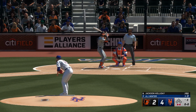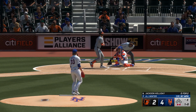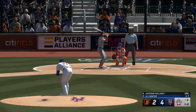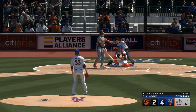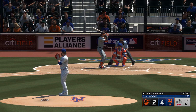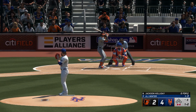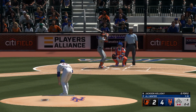Jackson Holiday, the next to hit for the Orioles. First pitch doesn't find the zone. 1-0. Lefty continues to work, but the closer is getting loose in the bullpen. Right through there for a strike. 1 ball, 1 strike. Swings through that one for strike 2. 1 ball, 2 strikes. And that's off the outside of the plate. The ball count now 2-2.